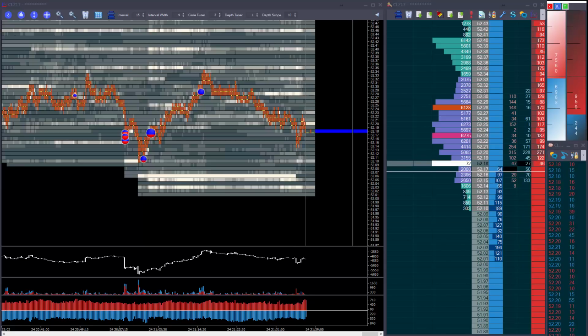But effectively what should happen is when it goes down there, if they're going to run the level, you'll see a lot of selling activity down there. And sellers really shouldn't step off the gas, and they should just punch through the level. And then when they punch through the level, the market should break down. Okay, so let's look at what actually happened.